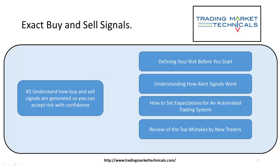I'm going to give you a little bit more background on how the alerts are generated. The alerts are generated by a proprietary software that we created called the Beast. We worked with quantitative analysts to determine what time frame gives us the highest probability per trade, and they came up with the 10-minute chart. Again, they back tested and crunched data over many years. The 10-minute chart is the sweet spot.